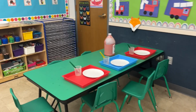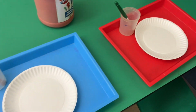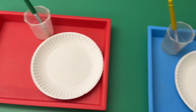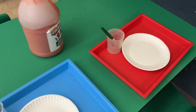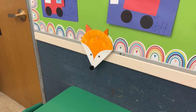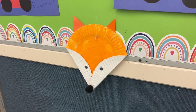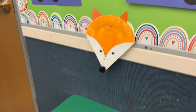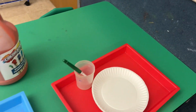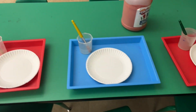Tomorrow, it is just myself and one aide, and we will be making these foxes. So we will do up to 3 kids. They will paint the inside of this plate orange tomorrow. The following day, we will fold that painted plate to make a fox. They will get to put on the ears, the eyes, and the nose. So I will have 1 teacher here with 3 kids.